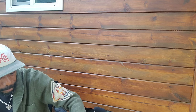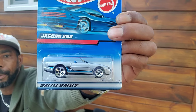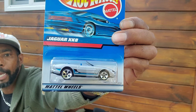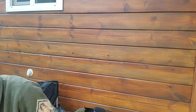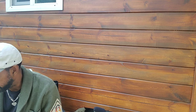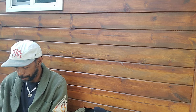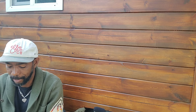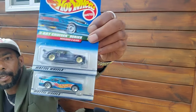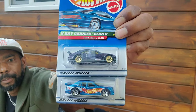I'm saving this one for last. But here's a really cool Jaguar XK8 drop top. I don't know why I bought it. I'm not a big Jaguar fan. My mom is, but it was just pretty. And I think I just wanted to spend an even amount of dollars. That helps. Got a couple Mercedes. Got these two C-classes. Got the Hot Wheels Team Series as well as the X-Ray Series. Super cool.